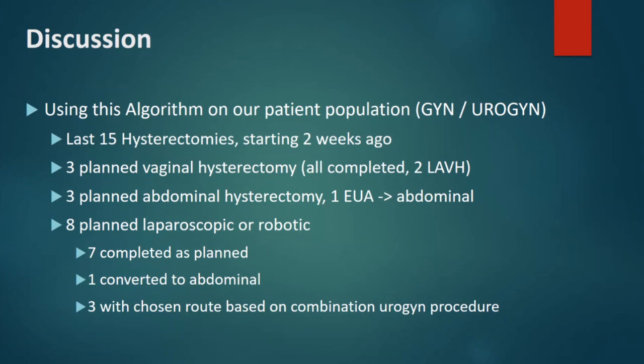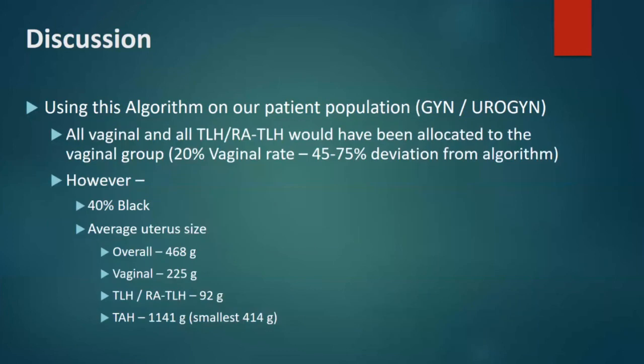And 3 of these were chosen based on the route by a combination of the UroGyn procedure, which determined the route of access. So using this algorithm on our patient population, all vaginal and all of these total laparoscopic or robotic assisted laparoscopic hysterectomies would have been allocated to the vaginal group. We had a 20% rate in these 15 hysterectomies, but which would have been about a 45 to 75% deviation from the algorithm, 75 if we're not including that the UroGyn procedure needed to happen as well. So really a 45% deviation from the algorithm, which would be a little bit higher than the deviation that they found.